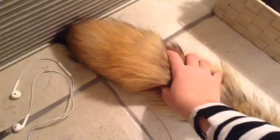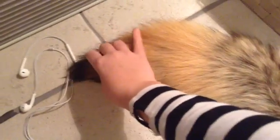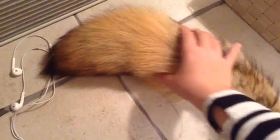This is my coyote tail. I also received this from my friend. All the tails that I received from my friend are 100% eco-friendly, and she doesn't send me any more just because I begged her not to, because it got to the point where I had way too many, but it's gorgeous. I love the shape.